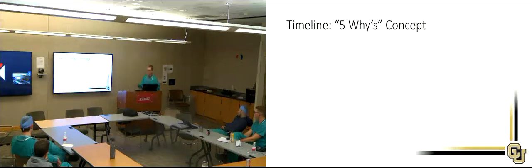Then the next component, before sitting down and really constructing your fishbone diagram, is thinking about the timeline and the chronicity of your causes. If you have multiple causal factors in between your problem and your root cause, they should occur one after the other. You should really think about how they link up, and it should be a logical and chronological flow from the problem through the causal factors to your root cause, and then back the other way.